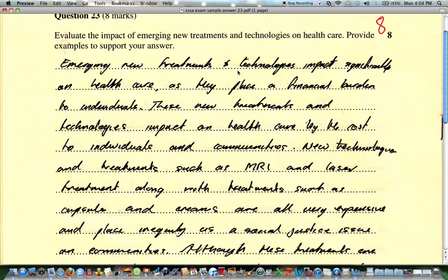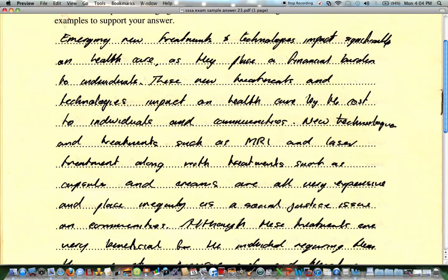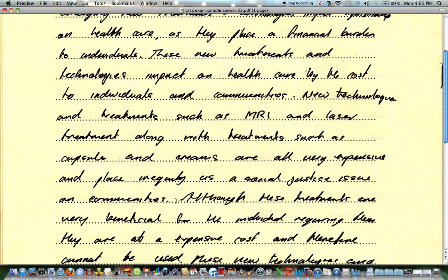So we just go through this answer. The concern for me would be I'd like a little bit more underlining of key aspects, where it stands out. You know, we talk about the cost was given in the syllabus as an example, so it would be nice to have cost underlined. Things such as MRI, another form of a service, which is going to be very expensive. And it goes through some of these services and talks about the MRIs and some other technologies, but also capsules and creams, which are also very expensive and places inequity as a social justice issue on communities.